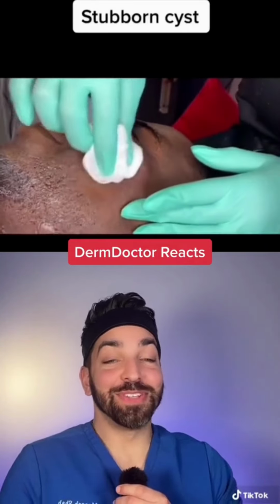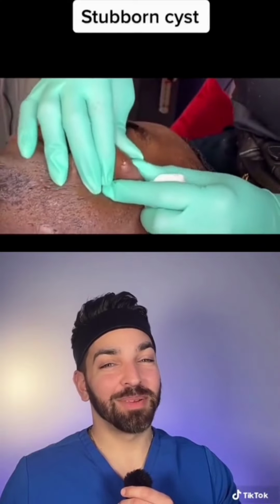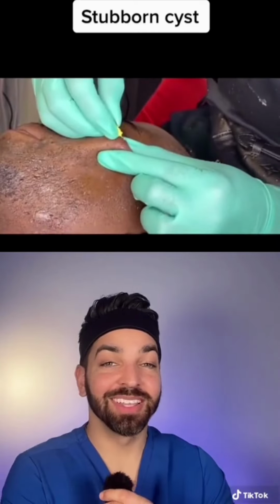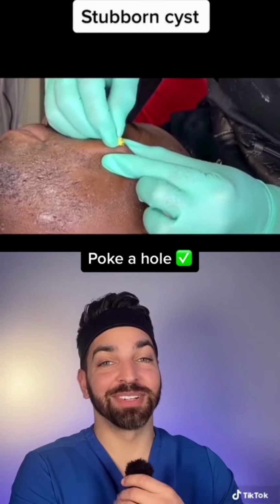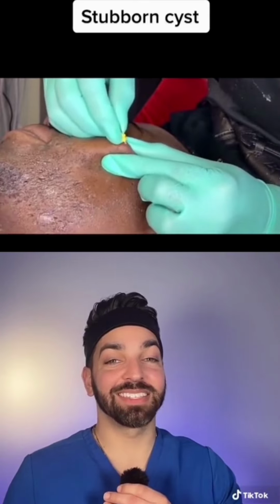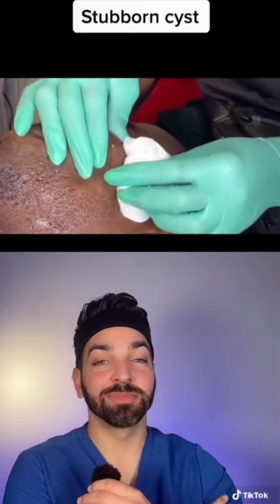Looks like we're dealing with the juicy cyst on the cheek. Off to a great start. We're wearing gloves, but we're using a lot of pressure here. And that's what happens. We're going back for more. See, if you do poke a hole in it, you don't have to use as much pressure. This helps break up all the keratin debris contents that build up inside of the cyst. But it can be a little bit painful when you're poking that needle into the skin.